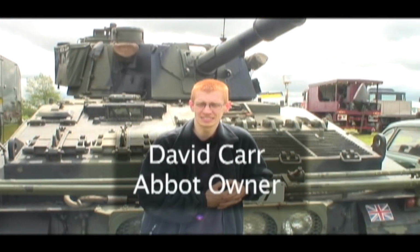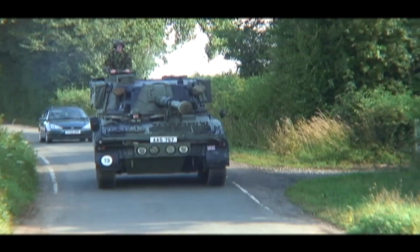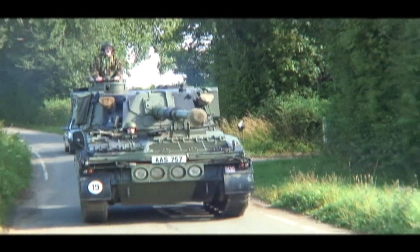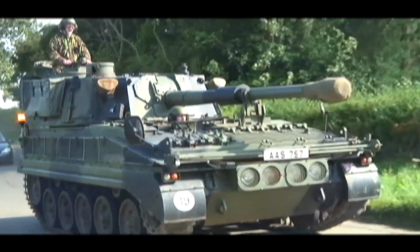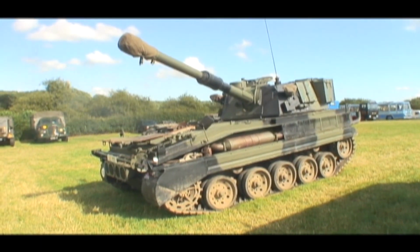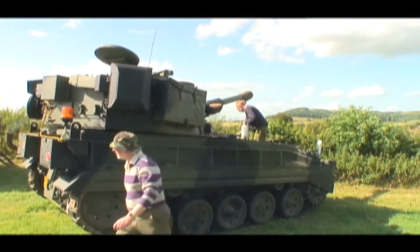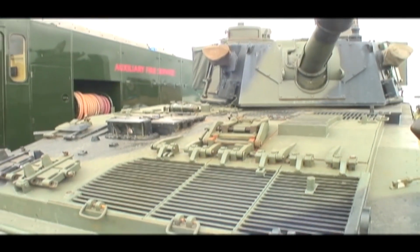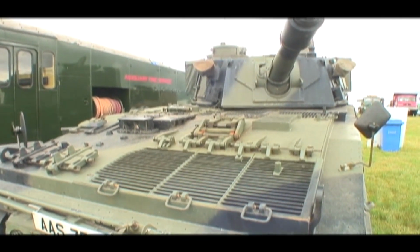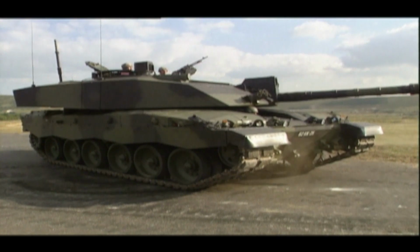It's a 1960s Abbott self-propelled gun. That's a piece of mobile artillery, effectively, a gun on a tracked carrier. Carries a 105mm shell for close work up to about 12 mile range. It looks like a tank, but it's not. There are differences. Only real difference between the two is you stop and fire a self-propelled gun.